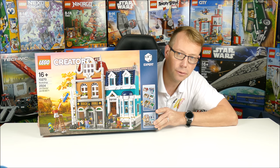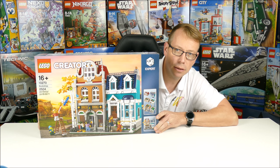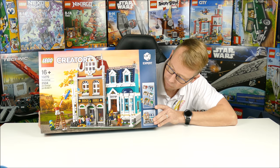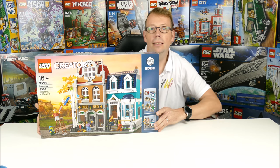I am the Austrian Lego fan from Carinthia in Austria, and I've got the new 2020 modular building from Lego Creator Expert. Set number 10270, the Bookshop. 2,504 pieces for a retail price of $180 or 160 euros in Europe. We get 5 minifigures and, of course, this modular bookshop.